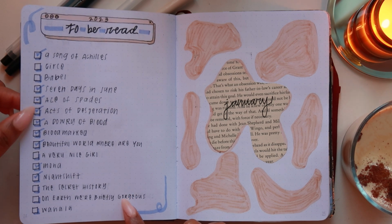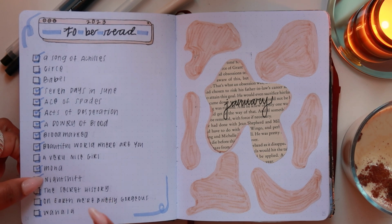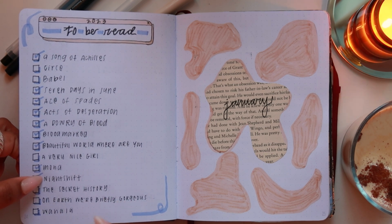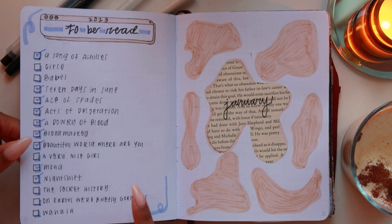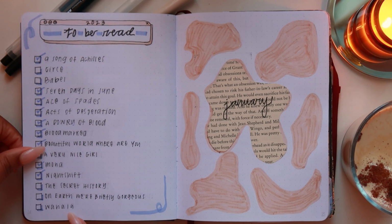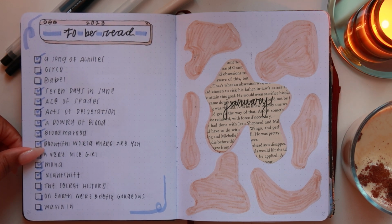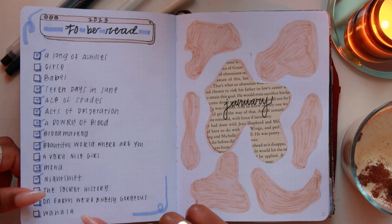Like Babel here, I'm pretty sure it's going to take me a while to get through, as well as The Secret History and On Earth We're Briefly Gorgeous. It's a fairly short book, but kind of heavier in topic, so I haven't gravitated towards it quite yet. And then Walhalla is just a random book that I got off of Book Outlet that I thought I would really like, and I have tried reading it a couple of times, and I'm just never in the mood to read it. So hopefully one day I will finally pick that up.